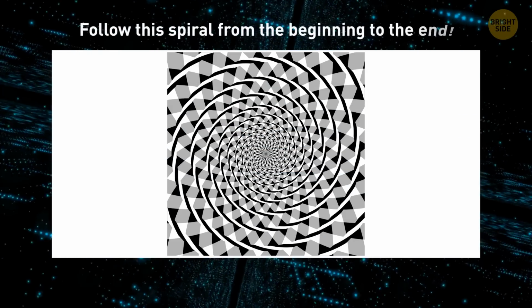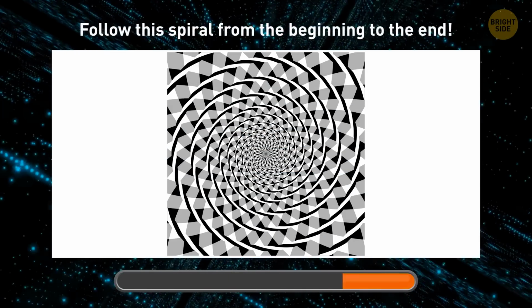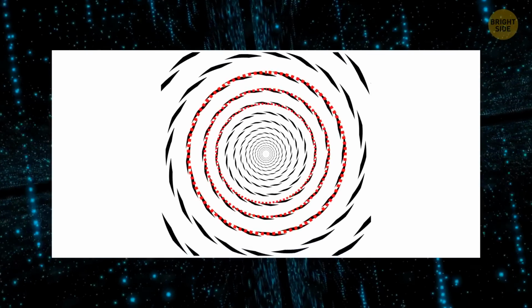The task here is simple. Follow this spiral from the beginning to the end. Gotcha! You can't do it, because this spiral isn't a spiral. It's made up of concentric circles. Your brain fills in the gaps for you because it's confused by this crazy background.